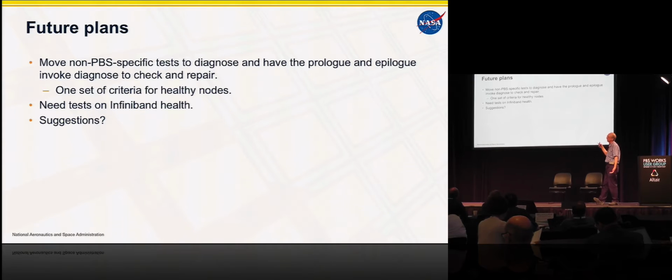We currently don't have tests on InfiniBand health, and that's the end. So while we're here, what do you people do for node health or node fixing stuff, or "node's broken, tell me about it" stuff?